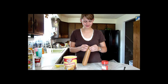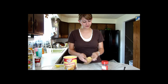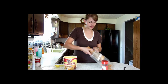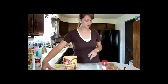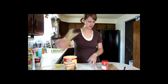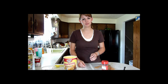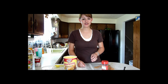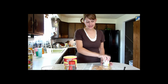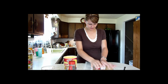So, I always have Ritz crackers in my storage. They do not last for very long. I think it's about 6 months before they start losing their flavor and absorbing the smells of other things in the cupboard. So, about half a package. I'm making half of a recipe of this poppy seed chicken because I really don't know if it's going to turn out great or not. To crush them, I just take a can, or you can take a rolling pin, whatever you want, and crush them up.